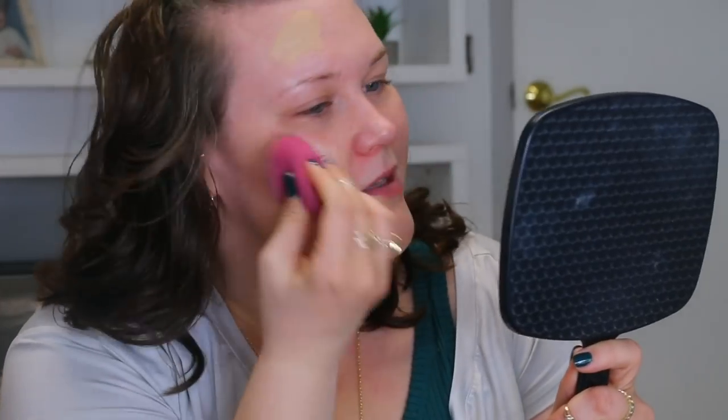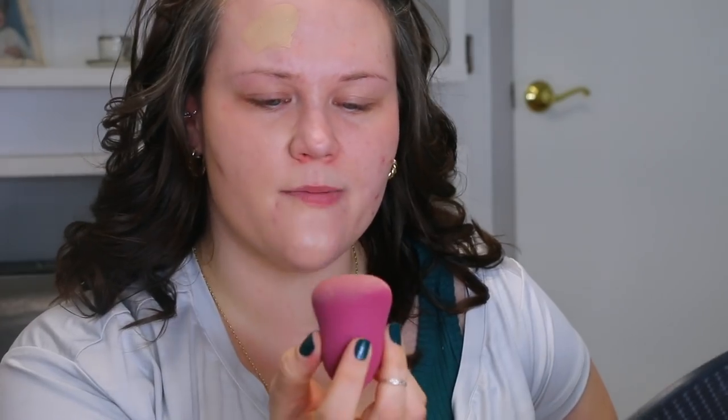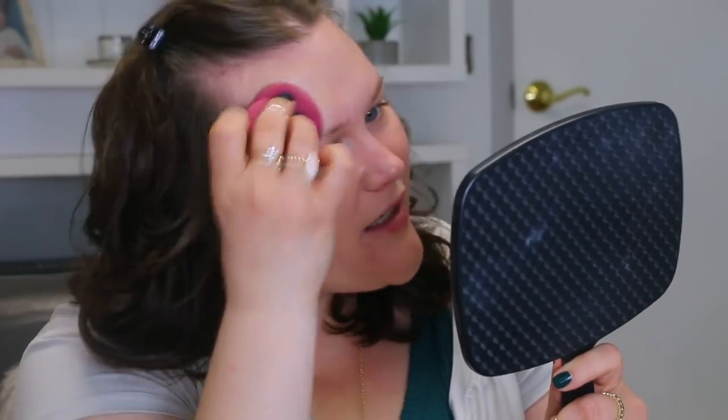Oh, that actually spreads really nicely. And you know what? The color, I mean, it's not awful. It's definitely still not my color, but it's not the worst. Ooh, what does that smell like? It smells like orange. Does this have like orange peel in it or something? That smells really nice, quite refreshing.